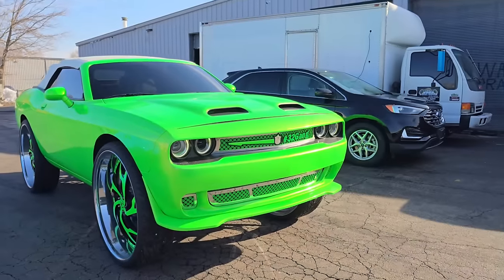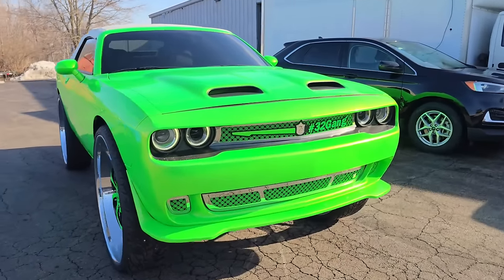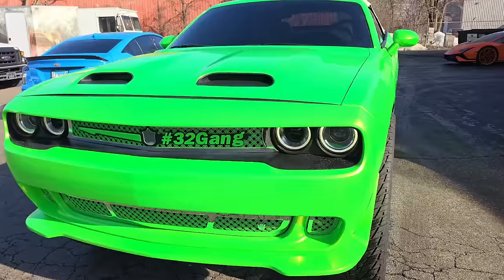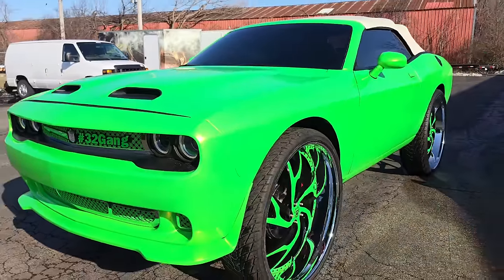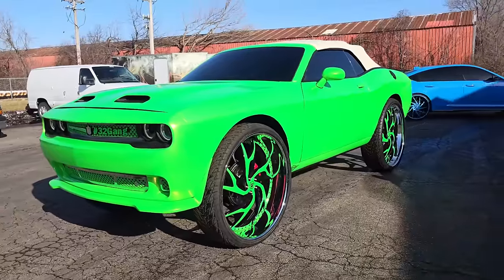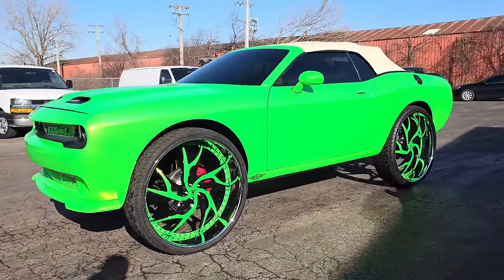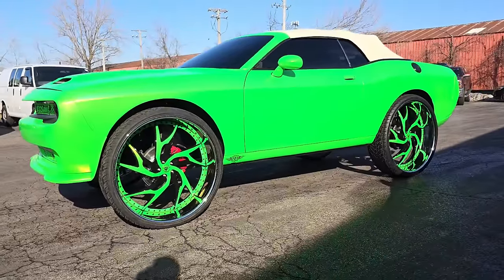So we're gonna actually load it up right now and head over to Mr. Trim. So let's go over there and load this thing up. Here we are, guys, with the Challenger on 32s, Corleone Forged.